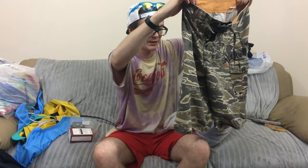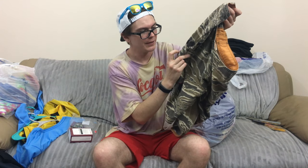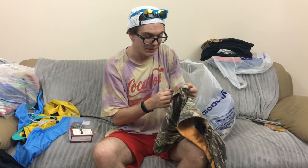I think this was a collaboration with that company, DPM, because it's got another logo down here. It says DPM, Quicksilver, next to the pocket. It's got this crazy wild-haired dude on the button here, which is kind of weird because on the back side of this button is literally nothing. So the button does nothing. It's a Velcro pocket.